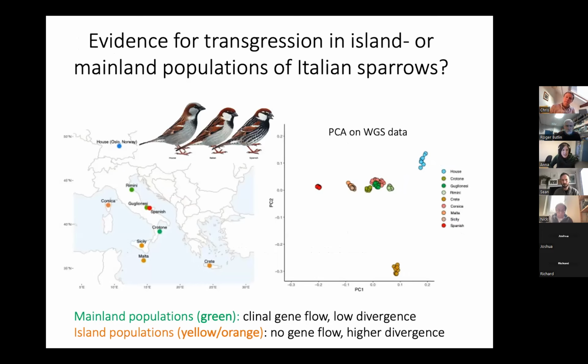So we looked at a bunch of mainland Italian sparrow populations, marked in green, and some island Italian sparrow populations in yellow-red scale. This is a PCA of the whole genome composition with the house sparrow in blue and the Spanish sparrow in red.